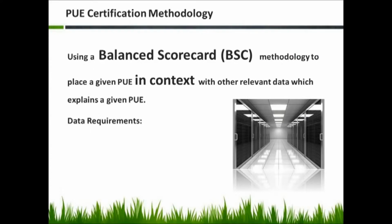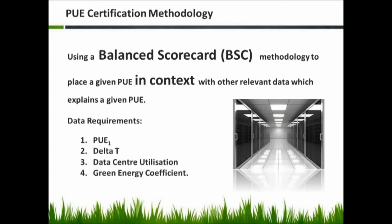In order to create the PUE certification, we're looking at a balanced scorecard methodology where we'll measure 4 metrics on data centres. There will be the PUE, there will also be a temperature metric, delta T, we will look at utilisation going on at the data centre, and we'll look at the green energy coefficient, the amount of renewable energy procured by that data centre.